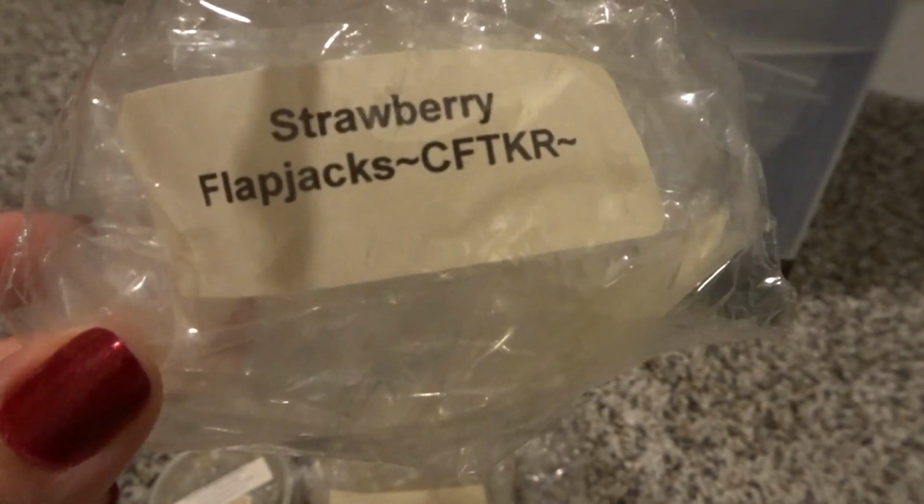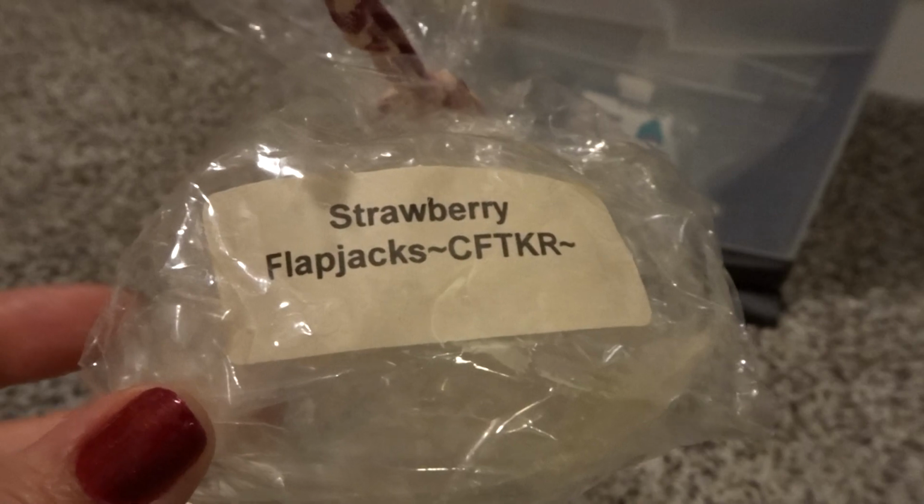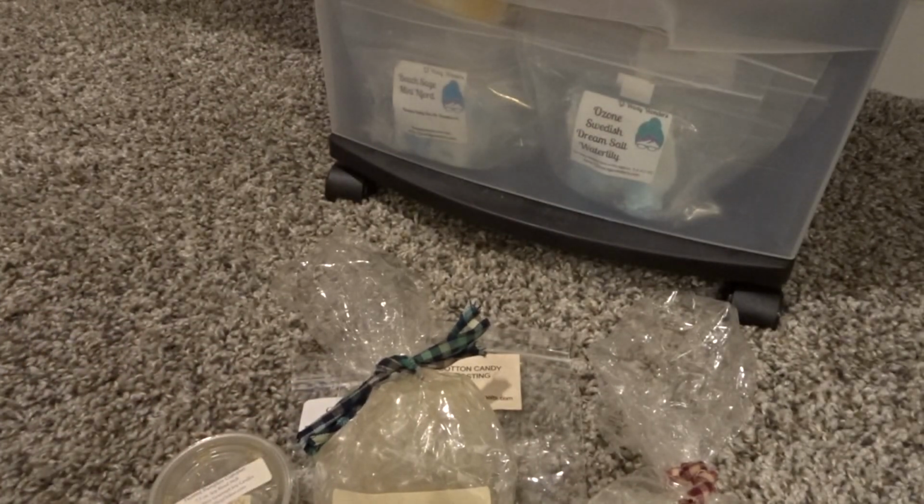Although I think for her flapjacks, it doesn't have too much of a mapley flavor. So I don't know. It was really good. Just a good sweet bakery to go along with her fresh picked strawberry. So it was yum.